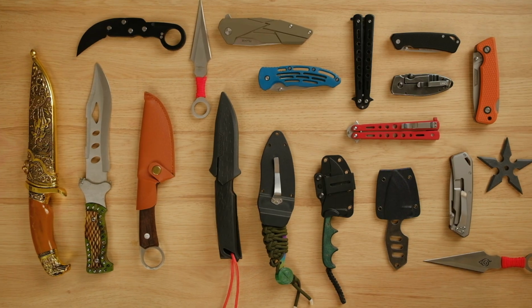Everyday carry pocket knives. Some people love it, some people hate it, especially in the EDC India community. But I personally absolutely love EDCing a pocket knife. I have been doing it for almost a decade plus now, and that's why I have a decent collection of pocket and EDC knives, which I'm going to be showcasing to you in this video.